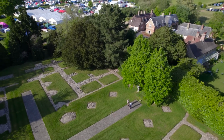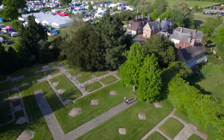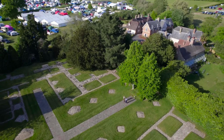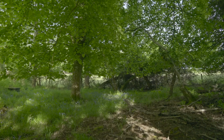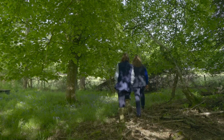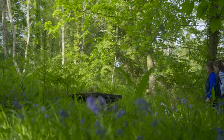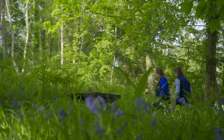What a lasting memory, to see these beautiful ruins, giving a glimpse into what it was like here in the medieval era. And out on the estate, I'm meeting up with Rachel, resident agent here, to find further evidence of monastic life at Beaulieu. So where are you taking me, Rachel? Well, we're heading now for the Monk's Well.